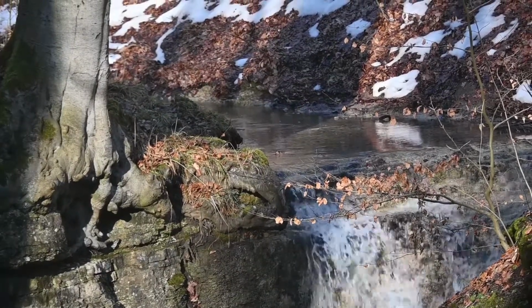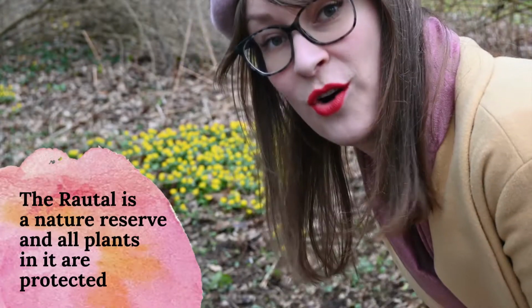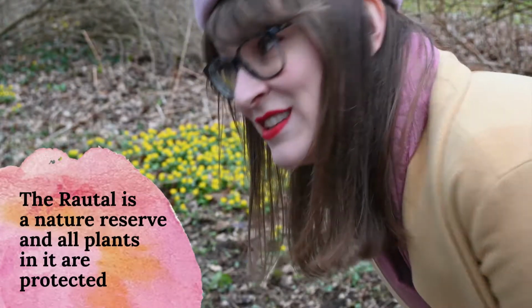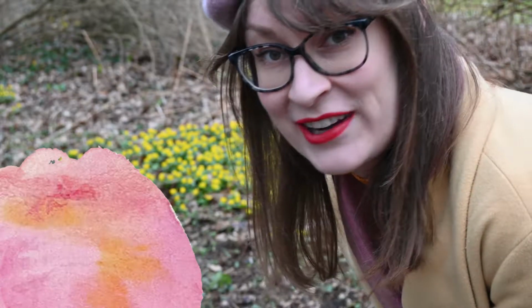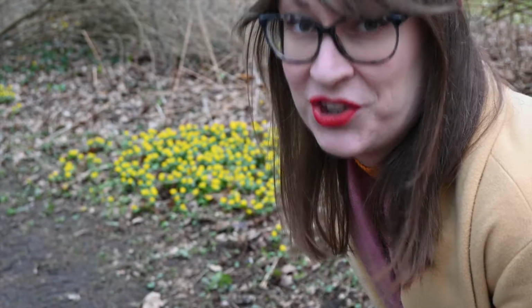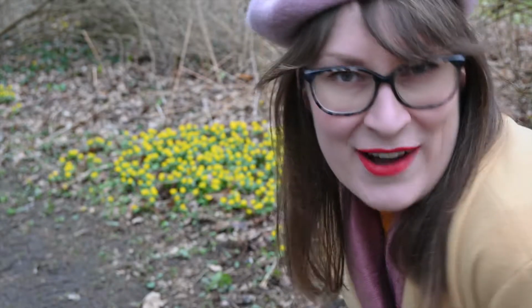Note that the Rautal in Jena is a nature reserve, which means you cannot leave the path. It means you cannot take any flowers home, and it means you cannot prop your pets or kids on the flowers for a cute photo. But it's totally possible to get amazing photos anyway, because they grow as close to the path as possible. And if you position your camera right, work your angles.